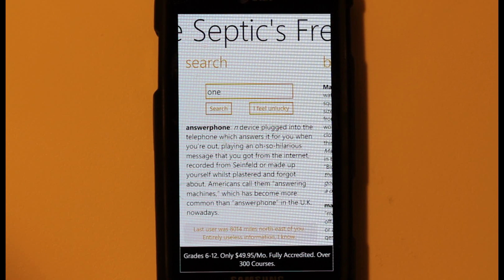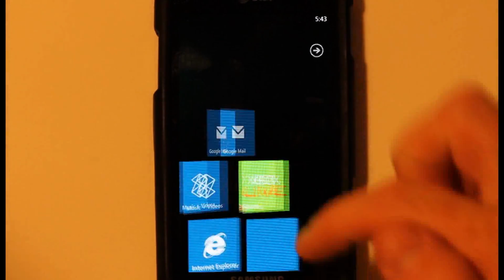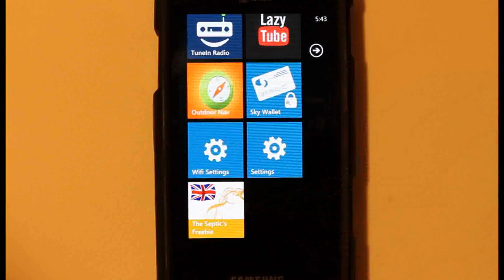Negatives, just a couple here. It needs a live tile word of the day. If we skip back to the beginning home screen, it is just this tile. It'd be awesome if it had a word of the day utilized. Microsoft gave us live tiles. Developers aren't using them as much as they can still.